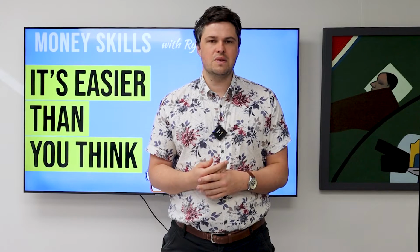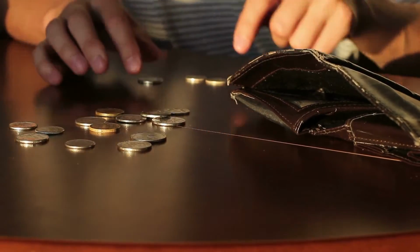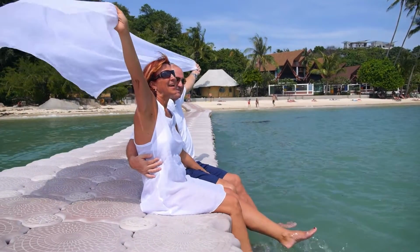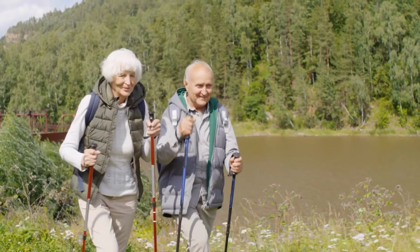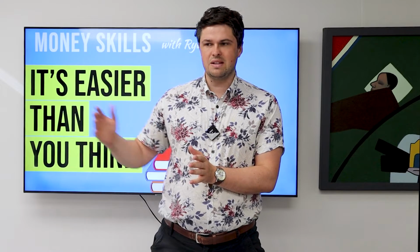Usually the figure sits around $60,000 tax paid a year for a couple. It might not seem like a lot, but it gets people in a comfortable position, allows them to travel, and allows them to pay for the things that they need. And usually when you get into retirement, for the first part of your 60s you do a lot more things, and as you get older, you do a lot less. So you're spending more at the start, and less later.